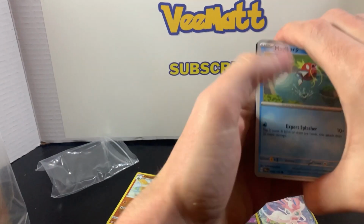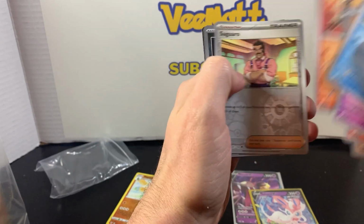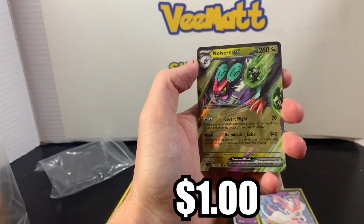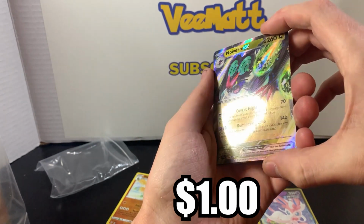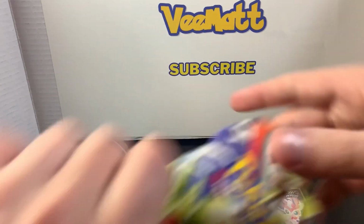Let's see. Magikarp, Slowpoke. Okay. What do we have? And it is a... Ooh! Okay. Noivern EX. Not bad. We don't have this one yet. So we did get an ultra rare hit in the Paldea Evolved. There is the code card for you guys.